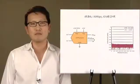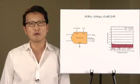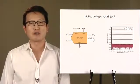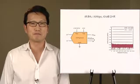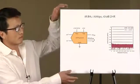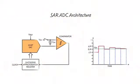applications. I'm sure most of you are aware of how a basic SAR ADC performs, but I'll briefly go over the architecture to illustrate how we achieve such amazing performance. A successive approximation register ADC consists of three major components: a binary weighted capacitive digital to analog converter, or CDAC, some control logic, and a fast, very low noise comparator.